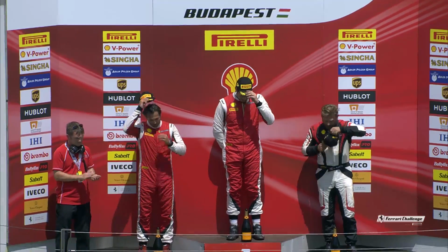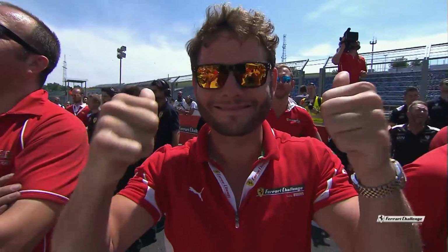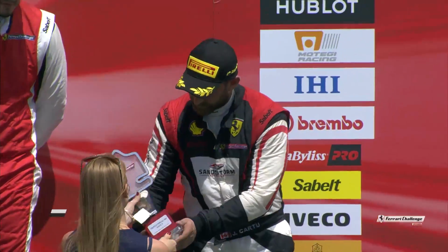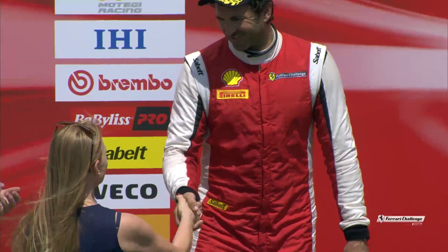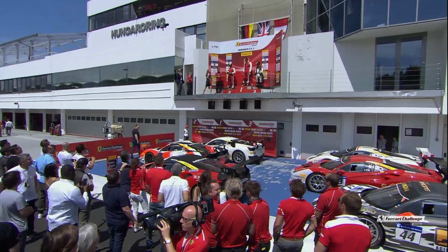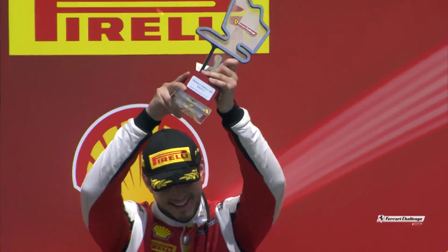So the national anthem plays out for Chris Froggatt then on the top step of the podium. Like he needs that. He's about 7 foot tall, Chris Froggatt. Josh Kartu then receives his trophy. Jens Liebhauser with his. And the winner's trophy then to go to Chris Froggatt.